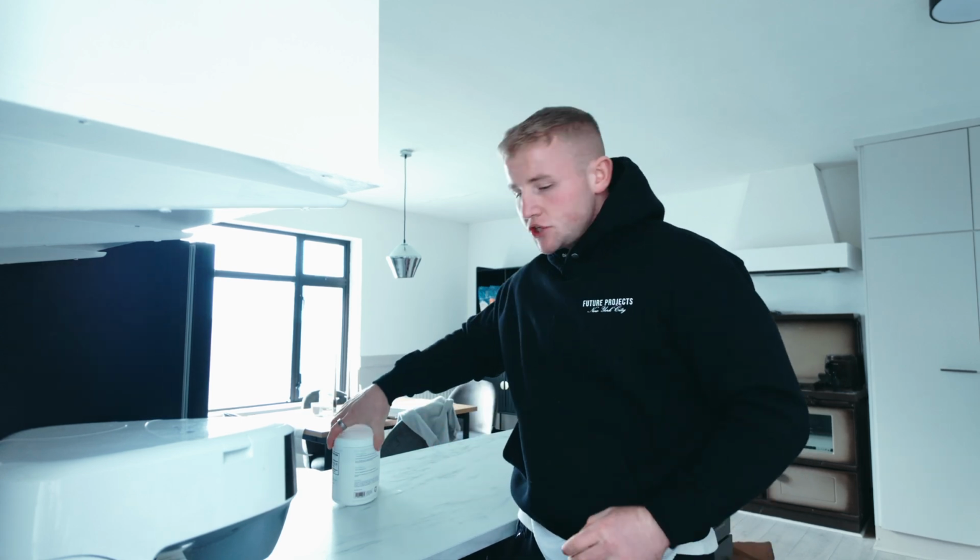I am deep into a bulk at the moment. I'm coming near the end of it, but you will see today how my diet is optimal for building muscle. We're about to crack into meal one, but before we do that, let me show you what goes in first thing every single morning to kickstart my digestion, to get me well hydrated, and to get me moving, to be completely honest with you.